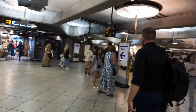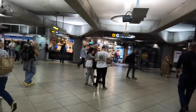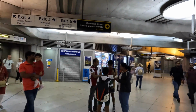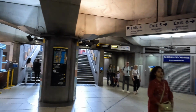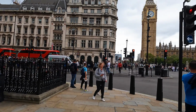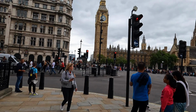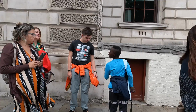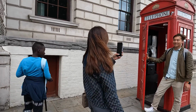If you're using the app on your phone, you will get a live screen showing where you are and in which direction you need to walk. It's really very easy. Now, let's say you want to see Big Ben after your visit to the Tower of London. Why not? It's iconic, and so are all the red phone booths. People actually line up for just a selfie with the phone booth.